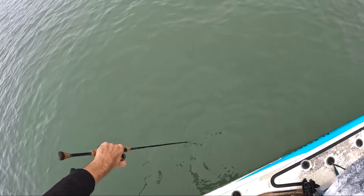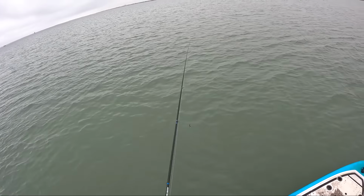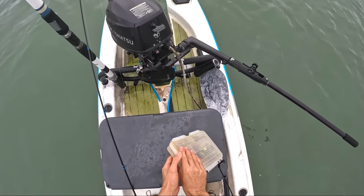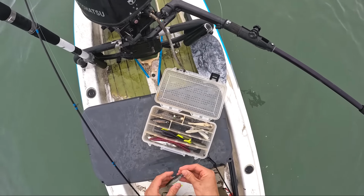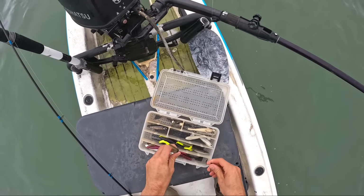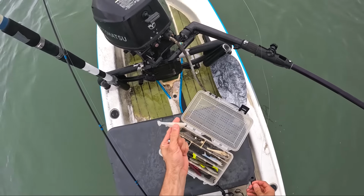Dang, okay, we slid off into a deeper area, and that's where that fish was. 3.5, 4 feet, so maybe they are holding a little bit deeper. All right, let's do something here real quick. I kind of have a hang up on using darker colored lures. You guys know me. I love my beautiful pearl white.